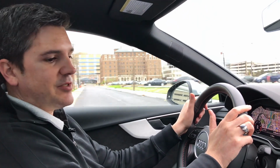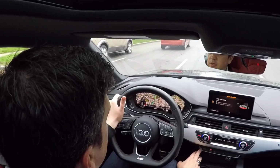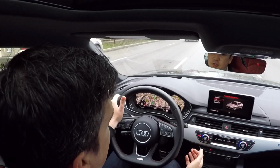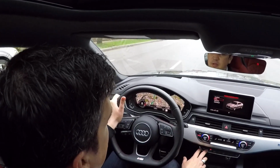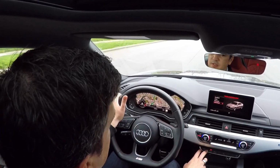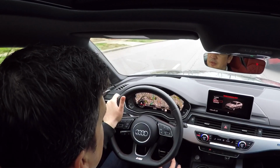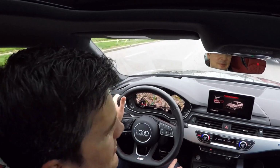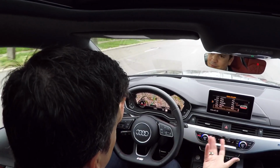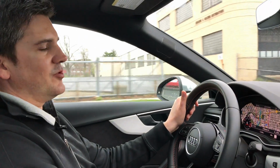But the car has some other tricks up its sleeve too. It's got Audi's Drive Select down here on the dashboard, so you can adjust the throttle, you can adjust the suspension and the steering effort. Auto, comfort, softens it up a little bit. You can individualize those different functions, or dynamic for the sport mode. And when you put it in sport mode, it also kind of amps up the throttle, or not the throttle of course, but also the exhaust note. So it just gives a little more throaty sound there too as well.